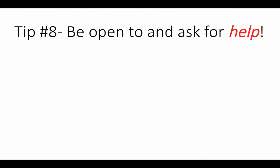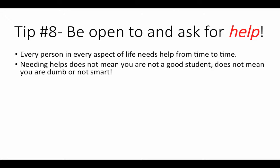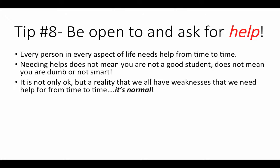Tip number 8, be open to and ask for help when you need it. Every person in every aspect of life needs help from time to time. Myself, Mr. McKay, Mr. Boyle, your teachers, your parents included. Needing help does not mean you are not a good student, does not mean you are dumb or not smart. It is not only okay, but a reality that we all have weaknesses that we need help from time to time. I have tons of weaknesses. One of my weaknesses is technology stuff, and I go ask Mr. Myers all the time, or mechanical stuff. I got a neighbor, me and Mr. Kepler, shout out Mr. Kepler, we have a neighbor that's really good at mechanical stuff, and I lean on him all the time. It's normal. That's okay.